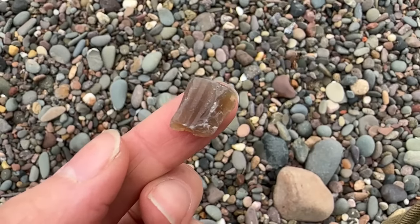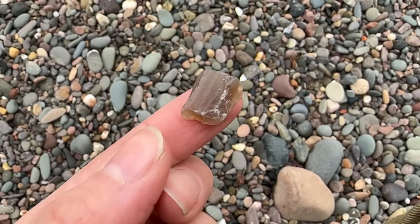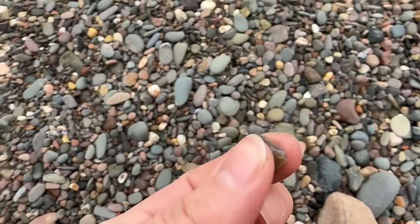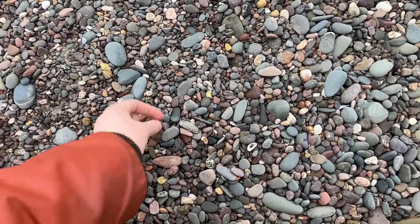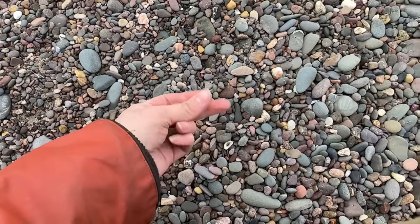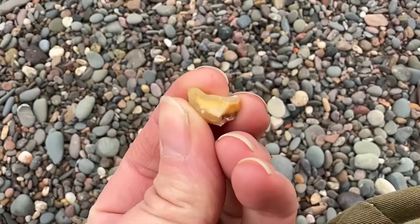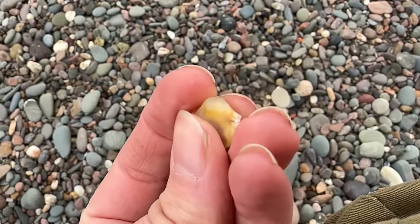I think this is just another bit of chert, but it's quite pleasing. It's like a little bit of jelly. And I keep spotting, I've got a handful of them already, these teensy tiny pieces with loads of detail in them. Look, it's like a piece of honey. Honey agate.